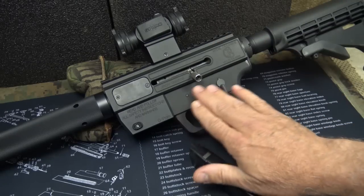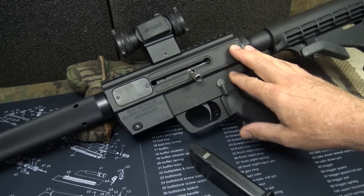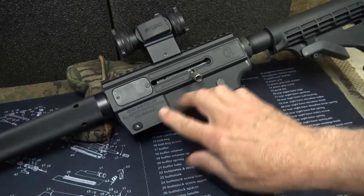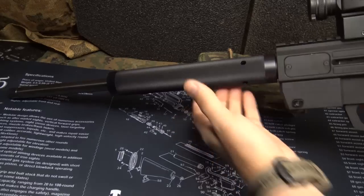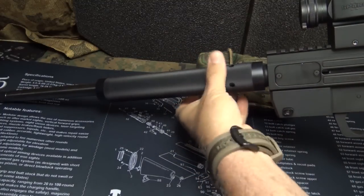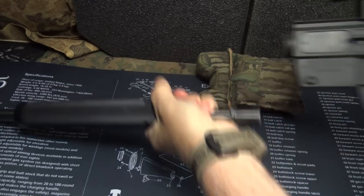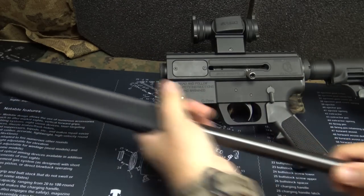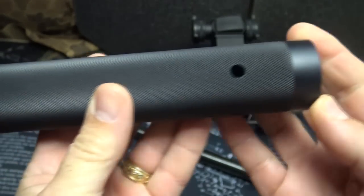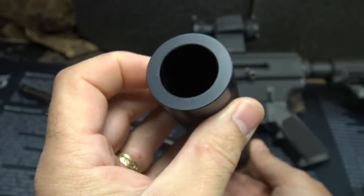Now the receiver has a nice hard coat anodized finish on it. It is 6061 T6 aluminum. It is machined. It does have very solid parts to the rifle. The takedown model, it's really easy to just unloosen your handguard, remove your barrel, and you're ready. I mean, it's that simple. The handguard has a really nice knurled finish all along, so it's going to give you a good gripping surface. Just a very well machined piece.